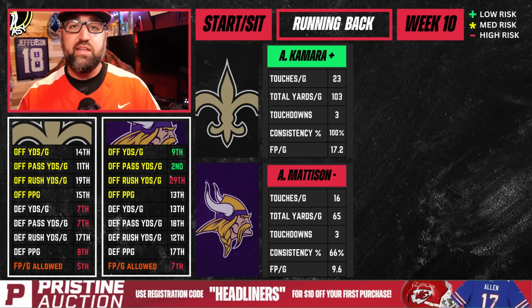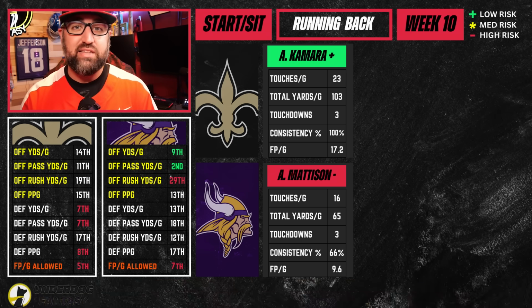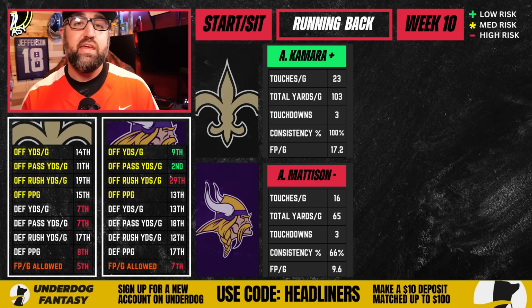This could definitely be a week where we see Alvin Kamara not reach the ceiling that he's had so far this season. But we're still starting him, and he's still going to be inside the top 12 because, again, the amount of receiving work, even if he doesn't get as many yards as we would like, he could still see plenty of targets to help his fantasy production with receptions alone.